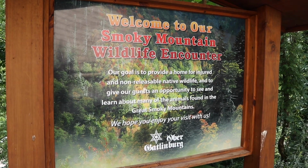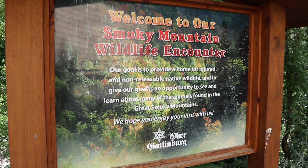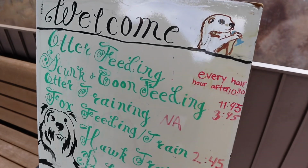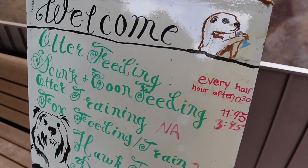Their goal is to provide a home for injured and non-releasable native wildlife, and to give guests an opportunity to see and learn about many of the animals found in these mountains. There are a series of feedings that take place. We might even be able to catch one while we're in this section.